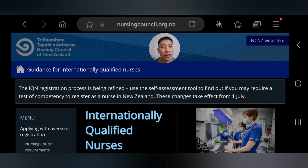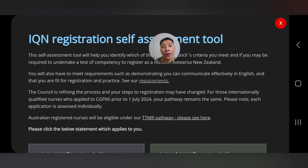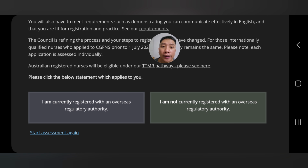So how do you know about these new changes, guys? You need to go to the self-assessment tool. If you can see, the council is saying the process of your registration may have changed. For those internationally qualified nurses who applied with CGFNS prior to July 1, your pathway remains the same. If not prior to July 1, then these new changes are applicable to you. So how will you know if you need to take the New Zealand board exam and OSCE? There is a self-assessment tool. This is the self-assessment tool. So let's get on with it and answer one by one.